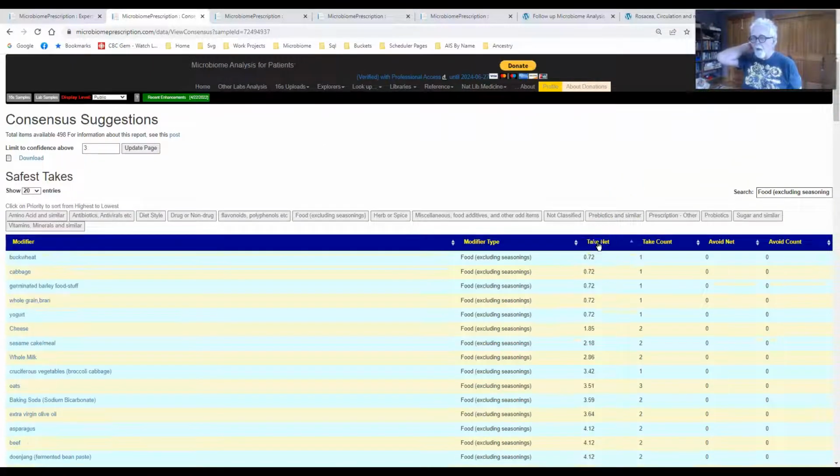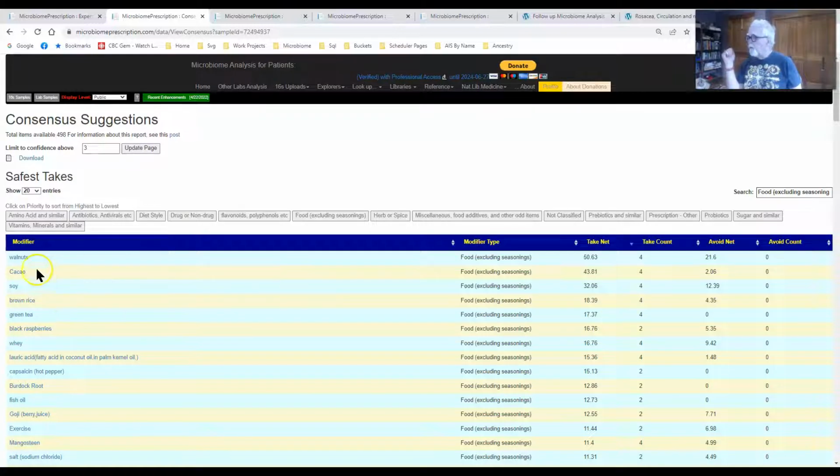We could click this again and see the ones which are the biggest impact. In some cases, you have to take a look at it. We have about a 2.5 to 1 ratio here for walnut, so in general it's good. We have a 22 to 1 here for cacao. If you do chocolate bars, go for 85% or higher chocolate bar.